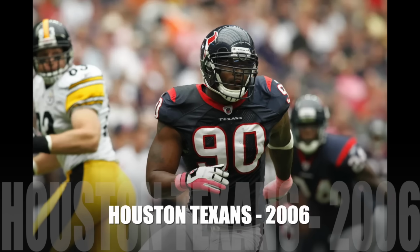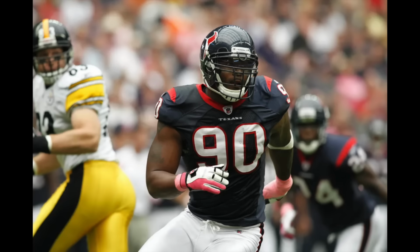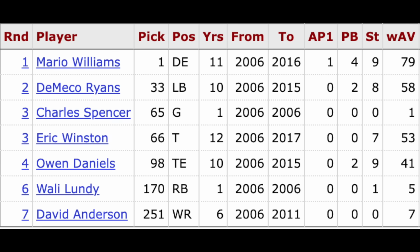Again, the Texans, they're a relatively young franchise. They've been around for almost 25 years now. So there aren't a lot of legendary draft classes to choose from in their respect. So I went with 2006, where they drafted Mario Williams first overall. He went on to become a 4-time Pro Bowler and an All-Pro, although he made that All-Pro team with the Buffalo Bills.